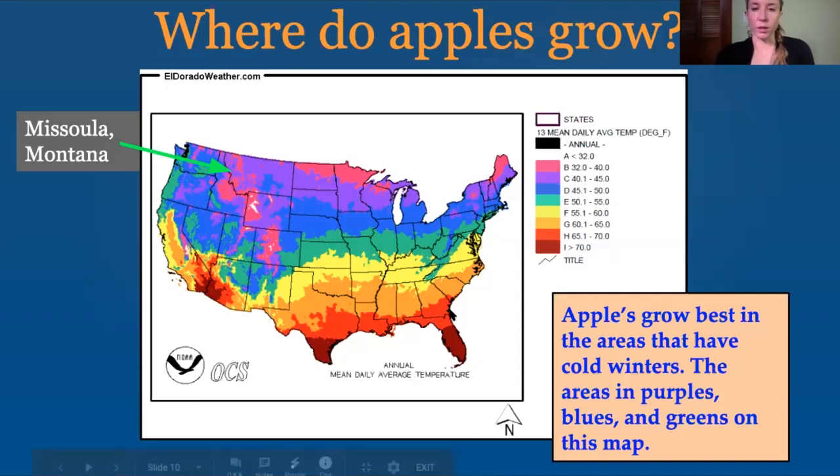This state that I'm circling here is Florida. And you can see that it's mostly red and orange. And up here is Montana, and it's mostly purples and blues and even some dark pink.